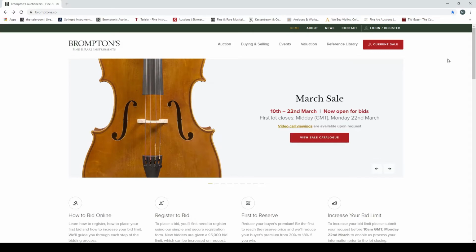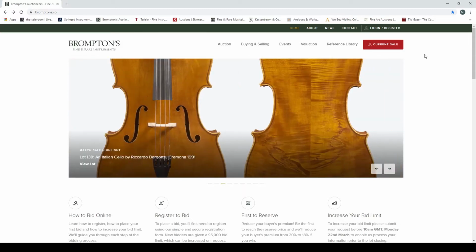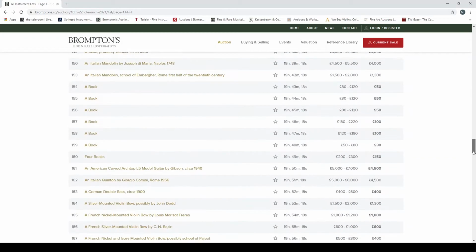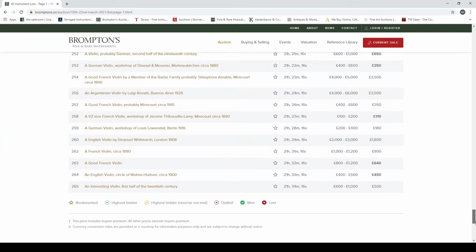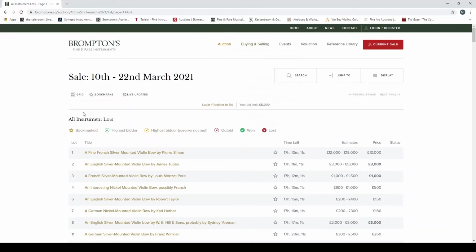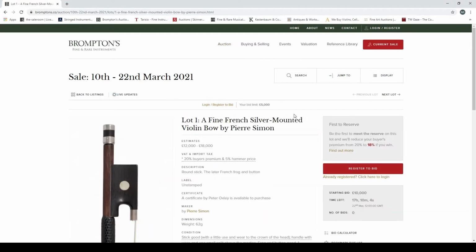Obviously most of the bidding happens on the last day or even in the last hours, last 10 minutes, but sometimes you can see if there's interest on things beforehand. So without further ado, let's have a look at the sale catalogue and just see what's going on. I think we've got quite a few lots actually. Let's just quickly go down. Yeah, we're on like 265. So mainly bows and stringed instruments, a few other things here and there. Let's go to the grid and have a quick look.